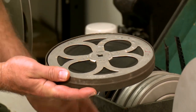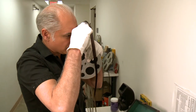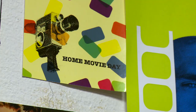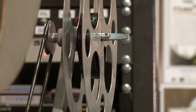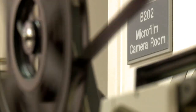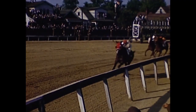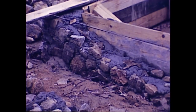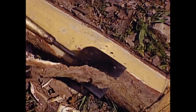"Perfect. 16 millimeter camera. These movies are silent. It's in color and home movie. People were shooting home movies in color even before Hollywood. Let's put it on. Oh, this is beautiful. Look at this. Man, that was fancy. And whoever shot this, definite pro."